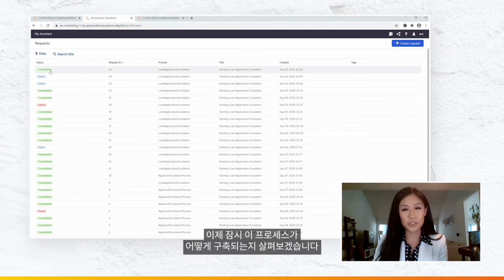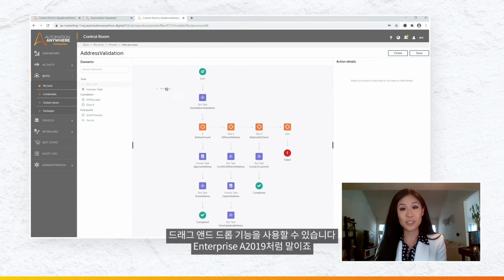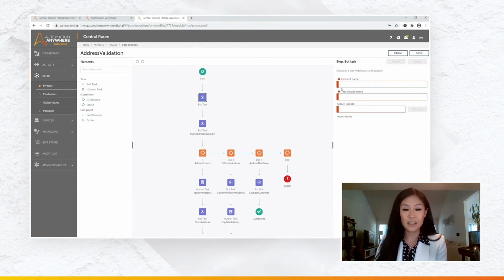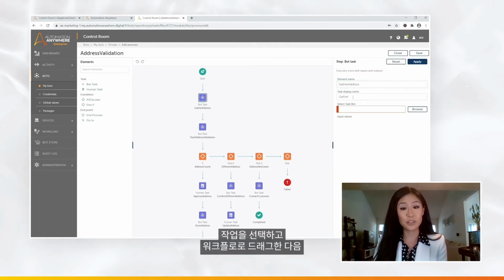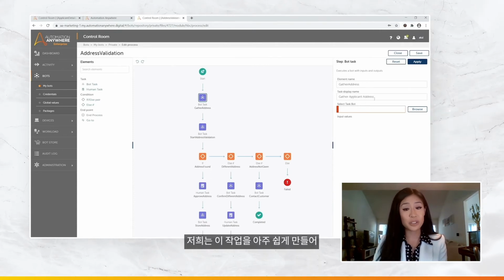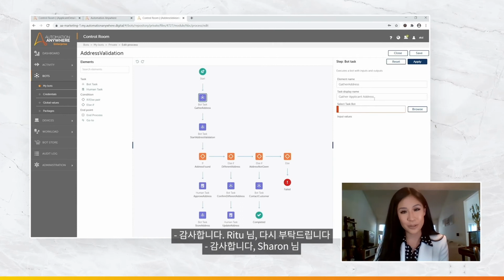Now let's switch gears for a bit and take a look at how this process is built. This is the process editor. Users can build out their workflows using the same drag and drop functionality as Enterprise A2019. This allows them to define the happy path and all the escalations in between. All they have to do is select an action, drag it into the workflow, input some details, and repeat. We wanted to make sure this was easy enough so business users could take control of their own automations. Thank you. Now back to you, Ritu.